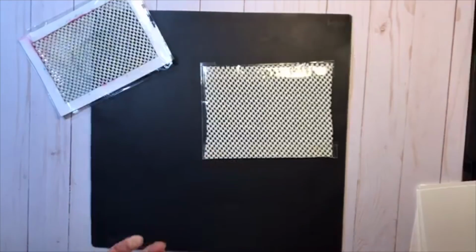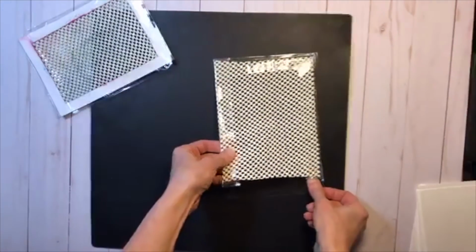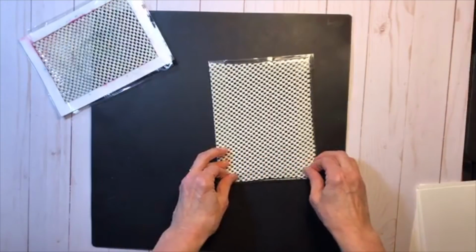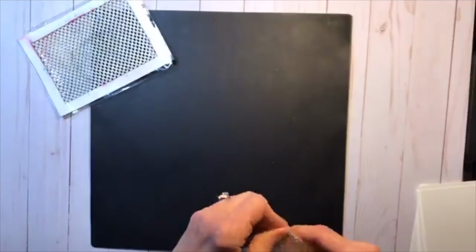But depending on the material that you're using, you may or may not need to sort of brace whatever you're working with. So it just makes it easier to have something to hold on to when you're working with this kind of material. So I just want to say, we have lots of stamps, right?